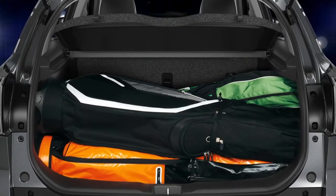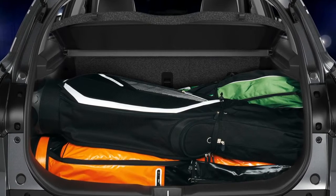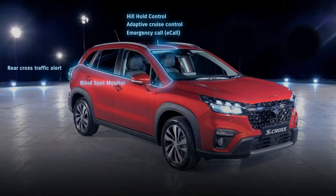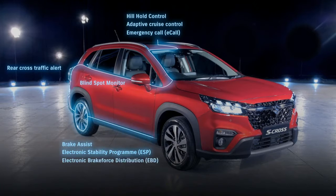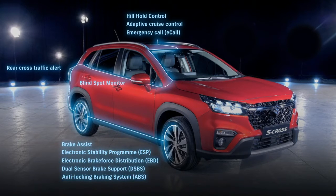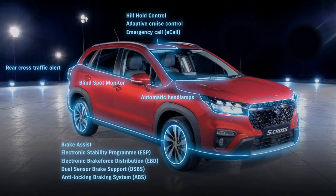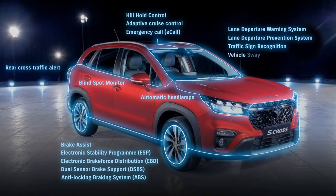Of course, you can rest assured knowing that you and your occupants are being protected by the very latest in proactive safety equipment, which is included as standard, whichever model you choose. So now, when choosing your new car, all you really need to agree on is whether it's manual or automatic transmission, and which colour.